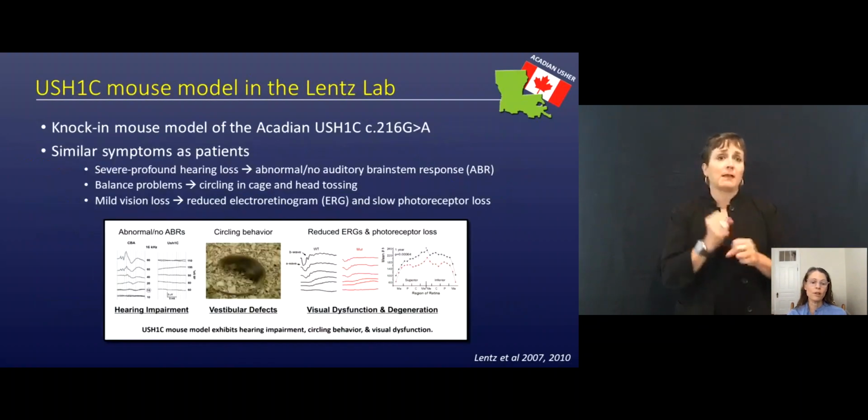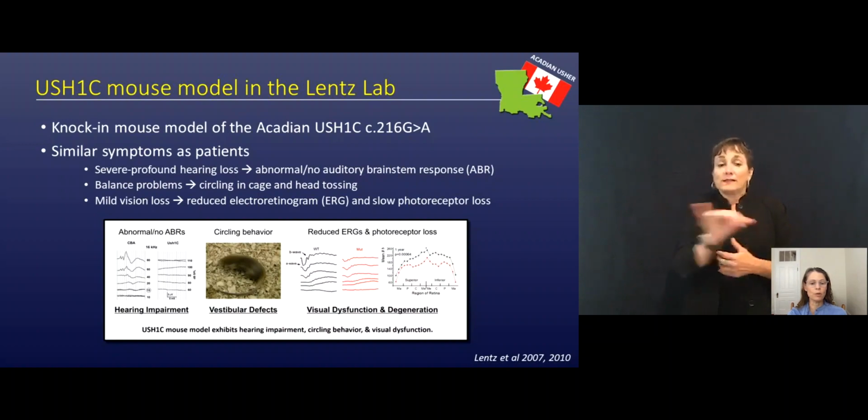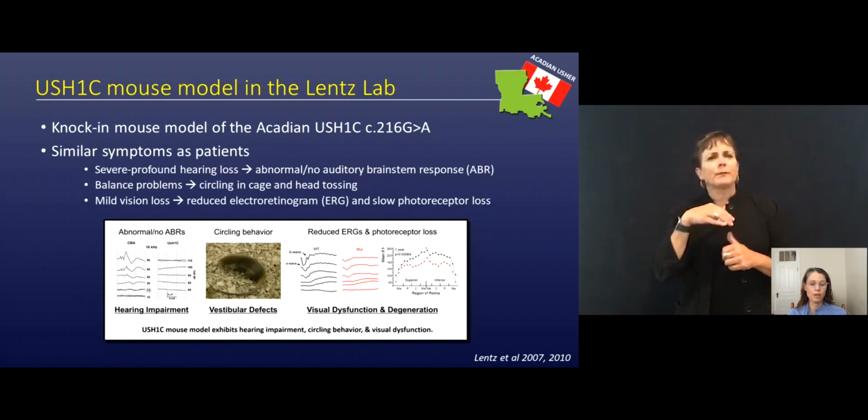To understand how this works and develop therapies, we put the 216A mutation into the mouse genome to create a knock-in mouse model of Acadian USH1C. The mice, which have the same mutation as patients, also have similar symptoms: severe to profound hearing loss with abnormal auditory brainstem responses, or ABRs, balance problems with circling and head-tossing behavior, and mild vision loss with reduced electroretinograms and slow photoreceptor cell loss.